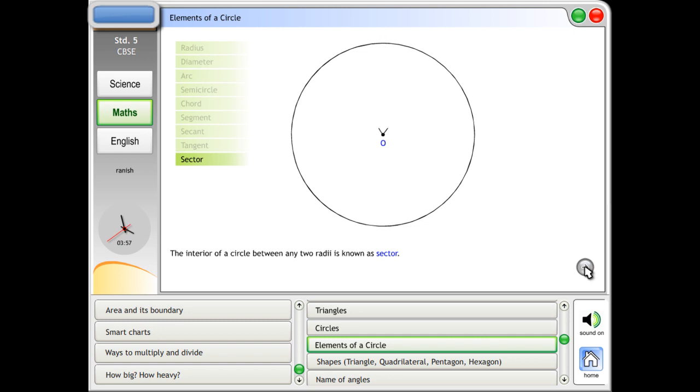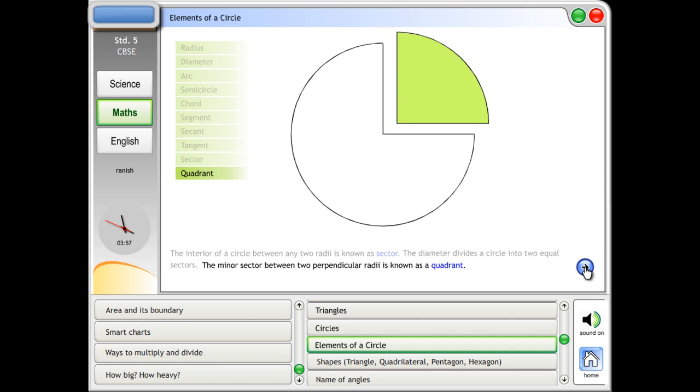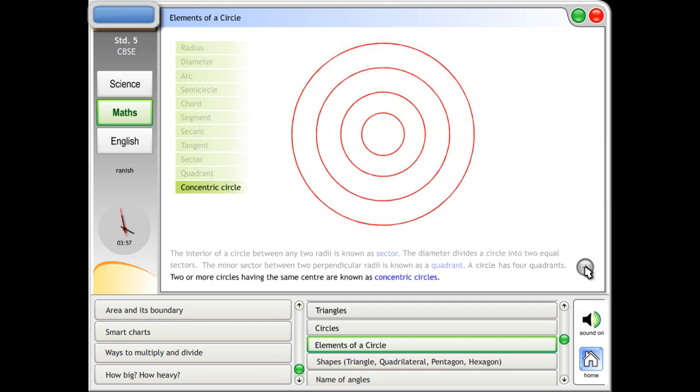The interior of a circle between any two radii is known as a sector. The diameter divides a circle into two equal sectors. The minor sector between two perpendicular radii is known as a quadrant. A circle has 4 quadrants. 2 or more circles having the same center are known as concentric circles.